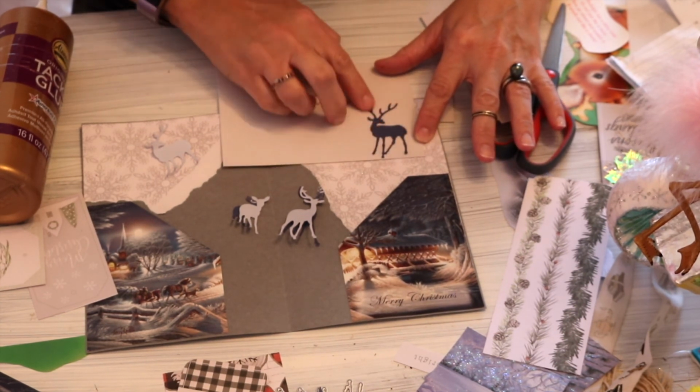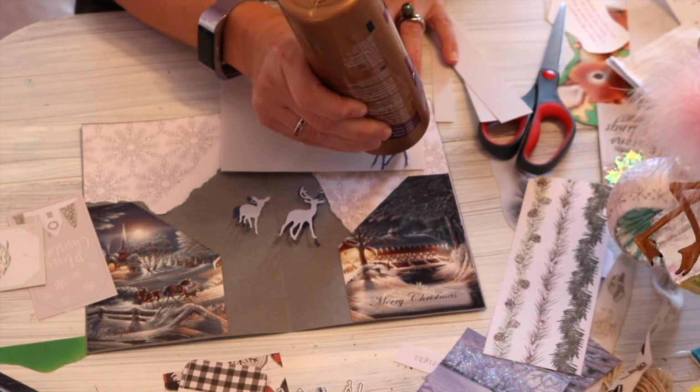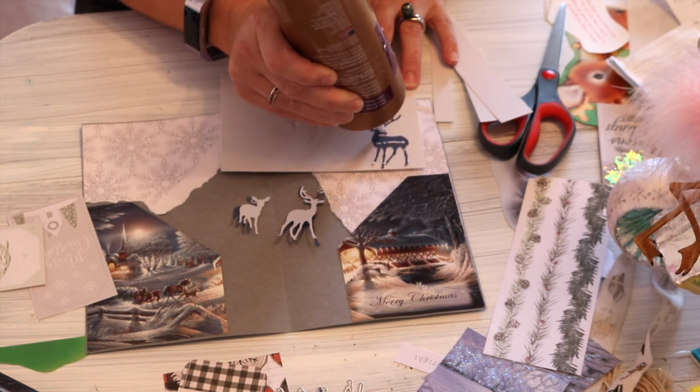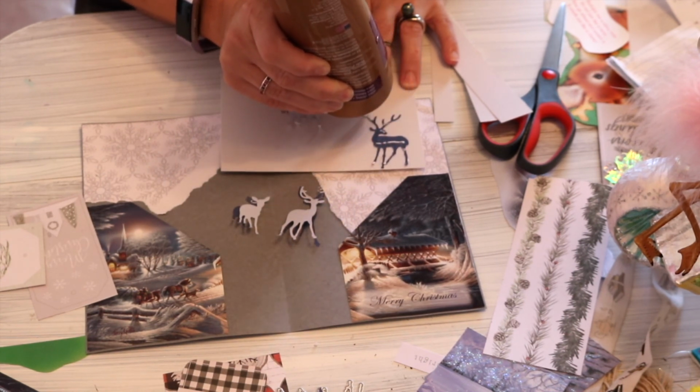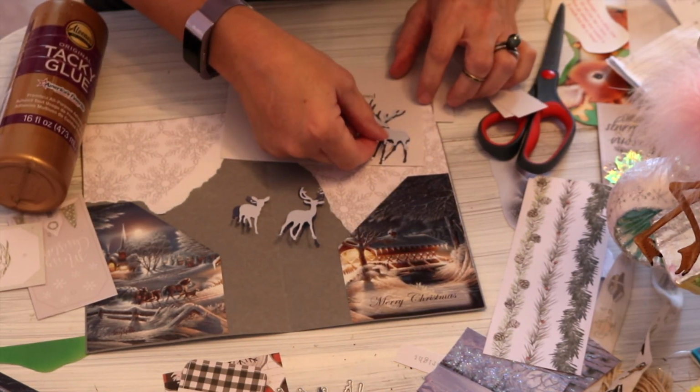So I'm not upset that the antler got stuck in there, but I just wanted to let you know, if you're using dies, don't go with super thin paper. And this paper was really thin. But I layered it and it ended up working out for me, but I just wanted to mention that to you.